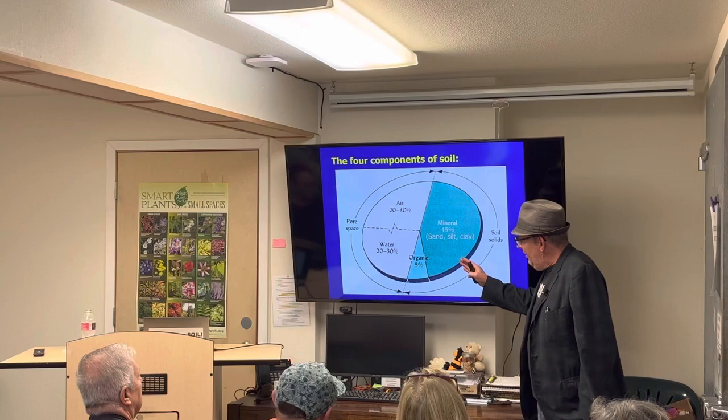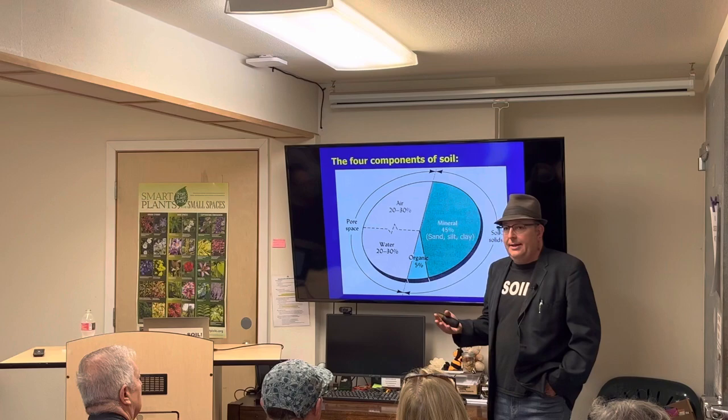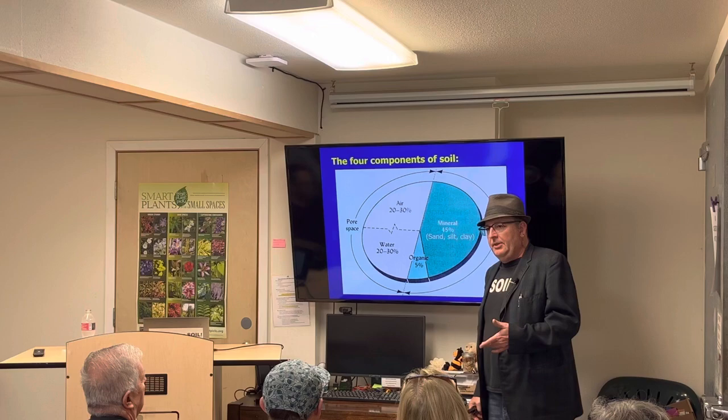And so if you got like 2%, you should work on it to get it up to 5. And that means adding some compost every year, not a jillion pounds of it, just put it on every year, grow some cover crops, leave residues, try and minimize disturbance, this number's gonna go up. And then you'll need to use less fertilizer.